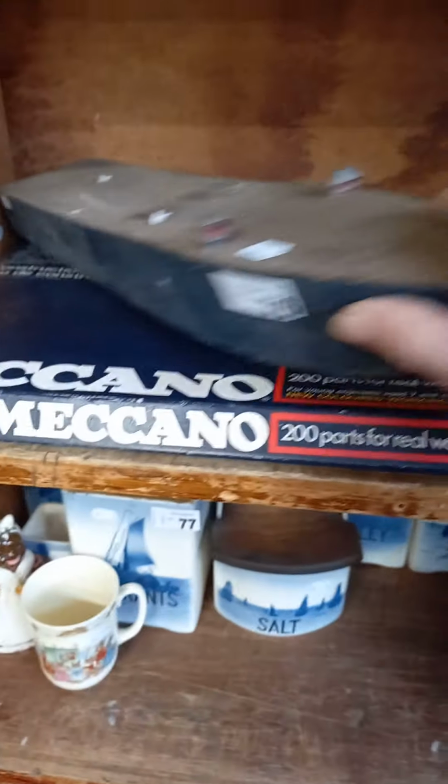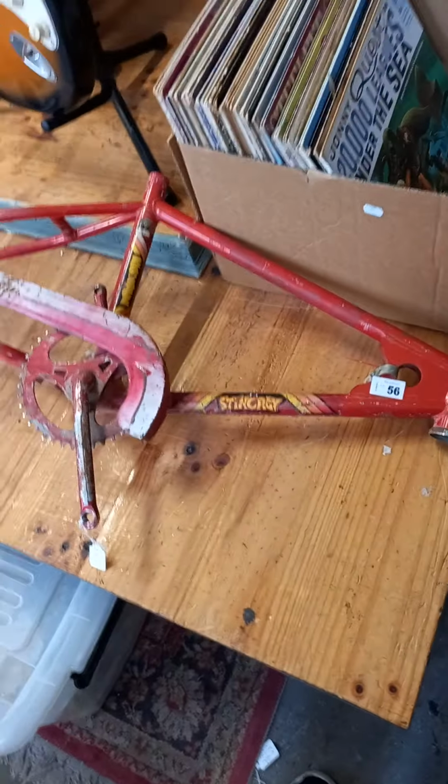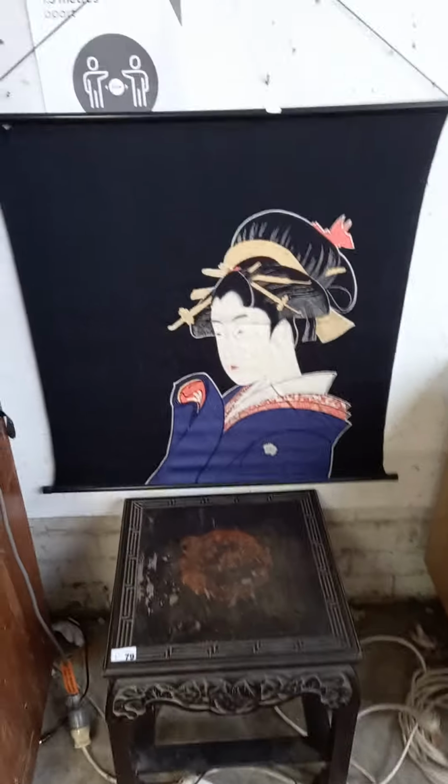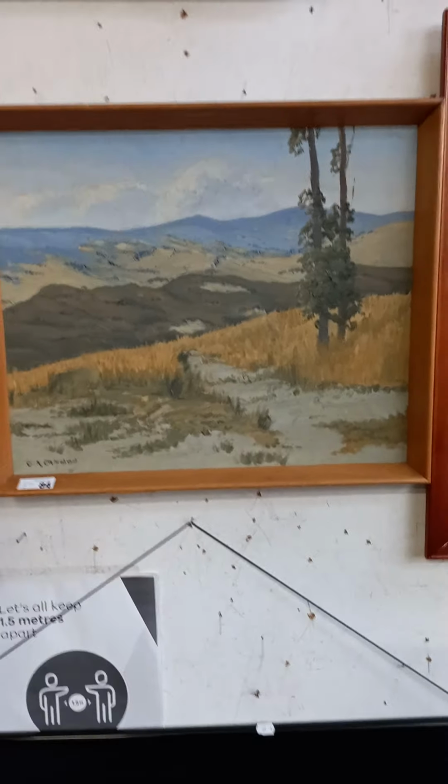Meccano, which has got some pieces missing, but you got a nice little sort of PT boat there to go with it. Kitchen stuff. Pretty cool, the old BMX frame there, the old 1980 Stingray BMX. Nice little sort of oriental table with a nice little silk wall hang. There is a little bit of a hole there, but you could just probably push that up further and you'd get rid of the hole. She's nice. This is nice, the oil painting by G.R. Cannon. His nickname was Bunny.